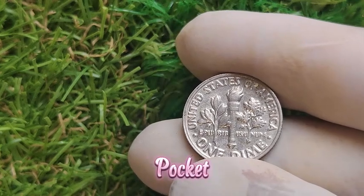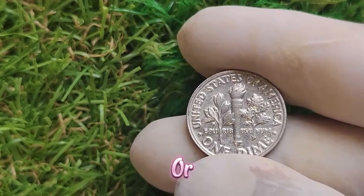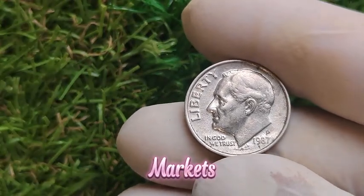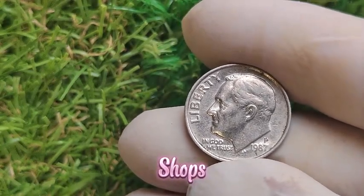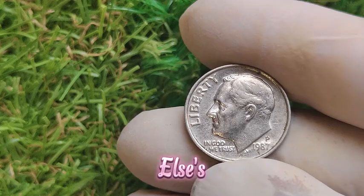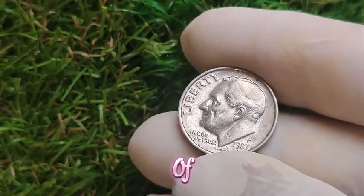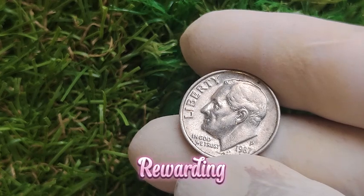Start by checking your pocket change, old coin jars, or family coin collections. Visit estate sales, flea markets, garage sales, and antique shops. You never know, someone else's spare change could be your hidden fortune. The thrill of the hunt is part of what makes coin collecting so addictive and rewarding.